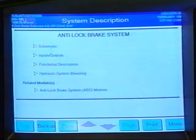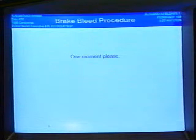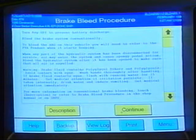The description button has information such as a schematic, a list of inputs and outputs, a functional description, and information about procedures for manual and pressure bleeding. In order to return to the procedure screen, touch Backup. Selecting Continue will begin the information procedure.